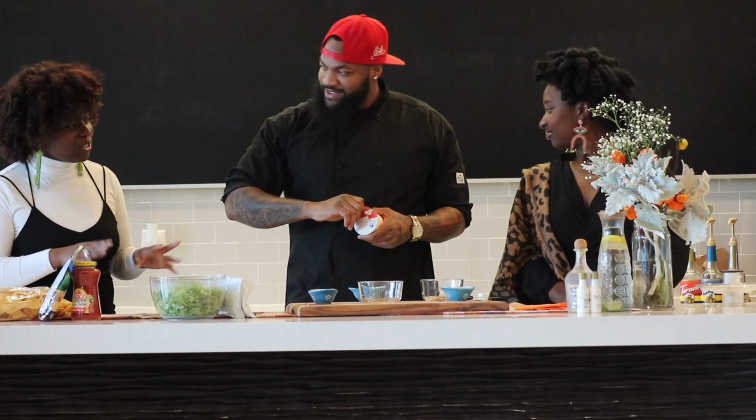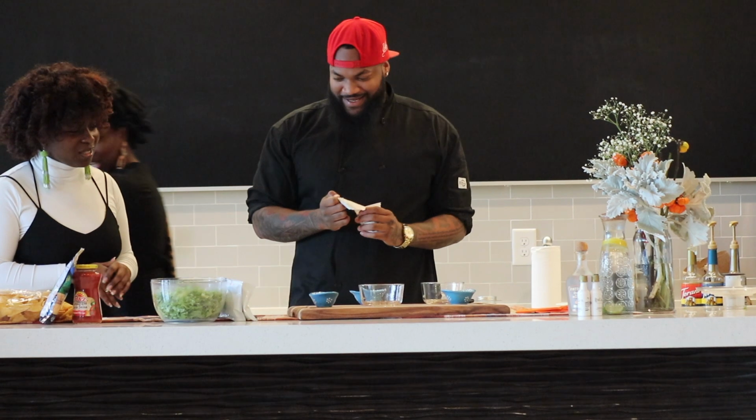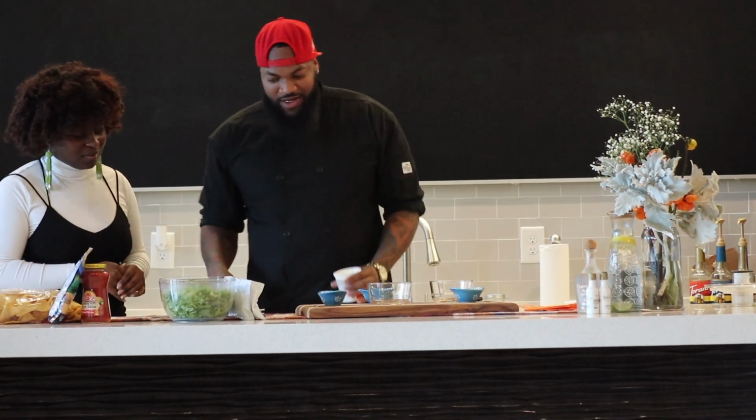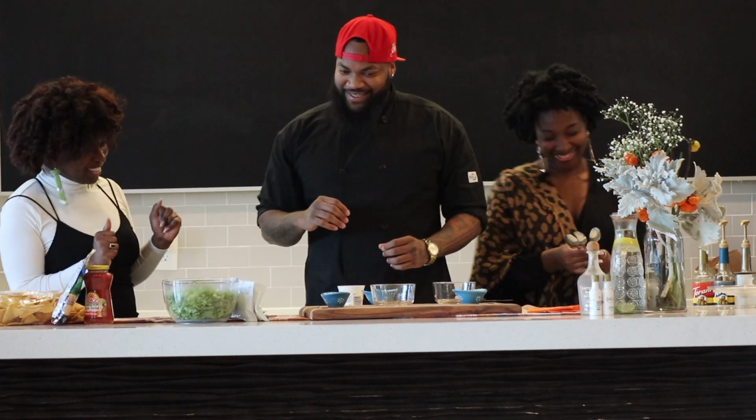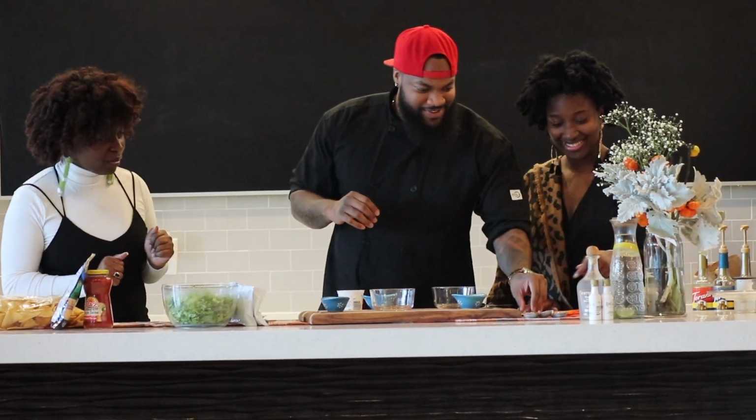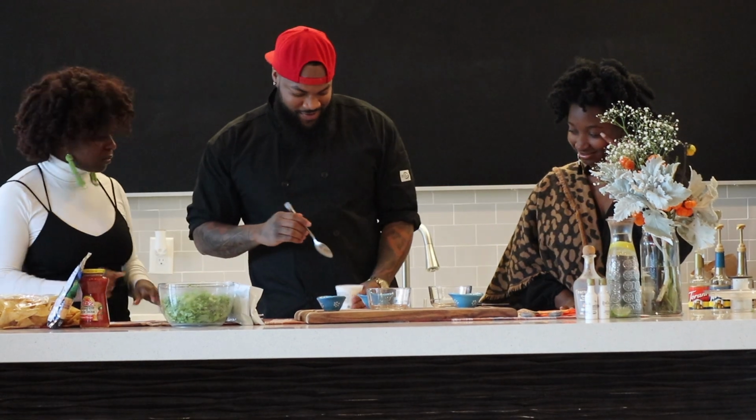You need us to chop up anything? Yeah, I can start chopping up the tomatoes. Well, I'm gonna cut the tomato in a second. Oh, okay, that's cool. Let me see. So we're gonna do just like that.